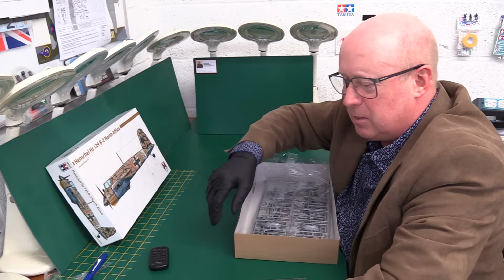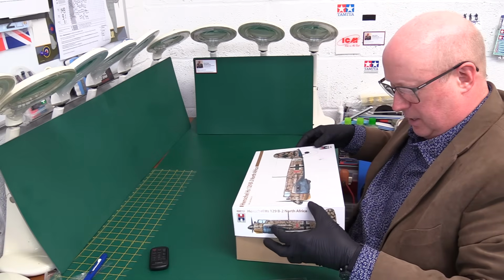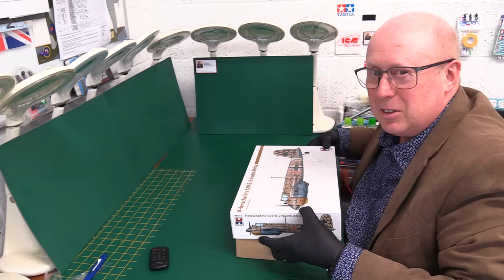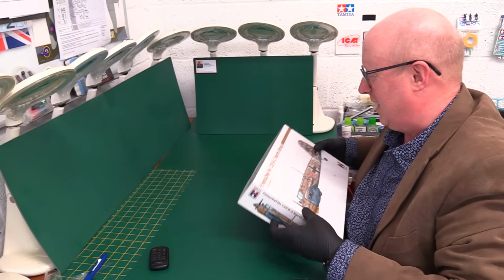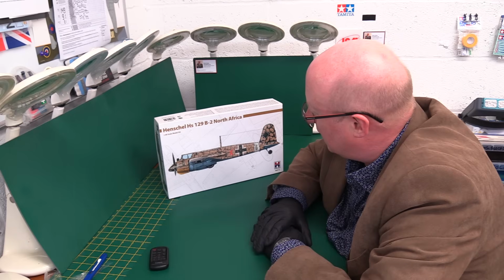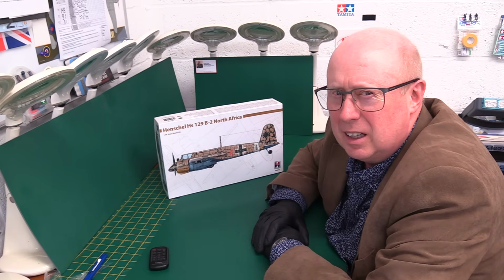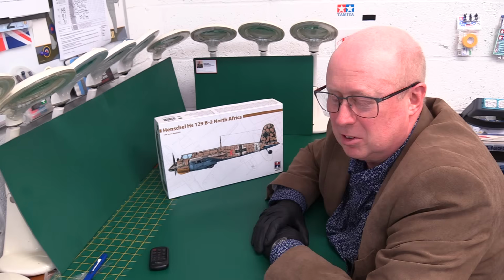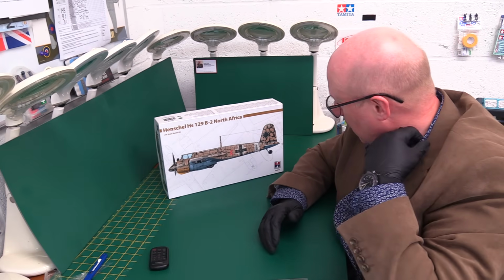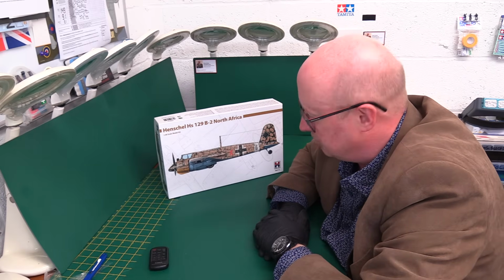So there we go. In terms of marks out of 10 then, what do we think? This is retailing around about the £26, £27 mark at the moment. Now that's a really cracking kit for that sort of money. It really is. So I'm going to say, I think I'd like to have had a figure in it, and a little bit more clarity around the instructions, and a paragraph or two about the history. So I'm going to say 9.5 out of 10, which I think is fair.